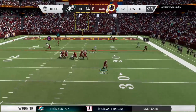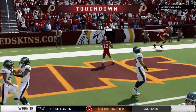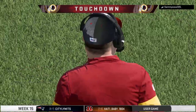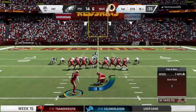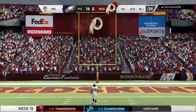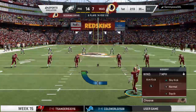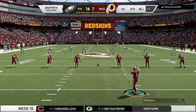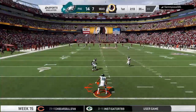Now it's Haskins. He's got it. And he is into the end zone for a Washington touchdown. Terry McLaurin with touchdown number 7 on the year as his guys are on the board here in this first quarter. Hopkins with the extra point, and that'll make our score 14-7. This game back within a touchdown now as the kickoff's away.